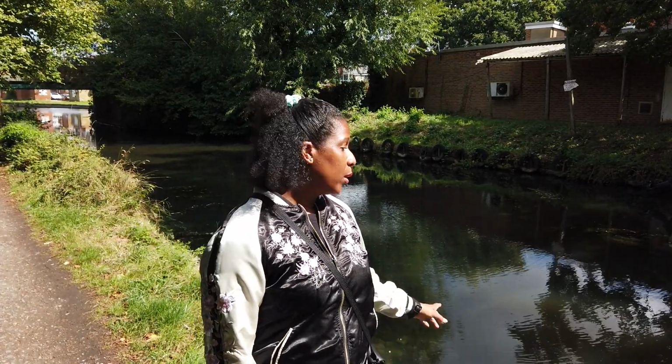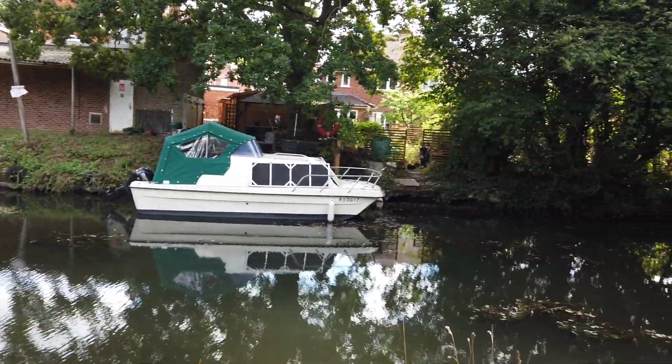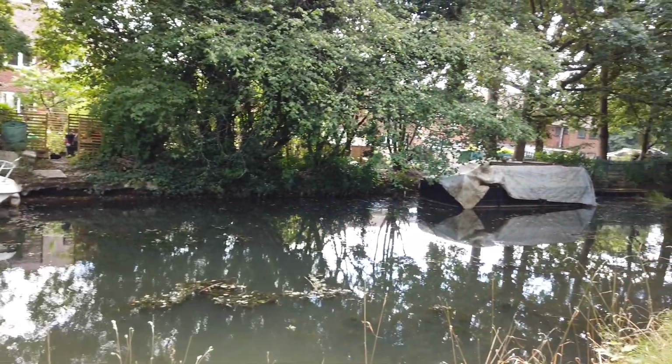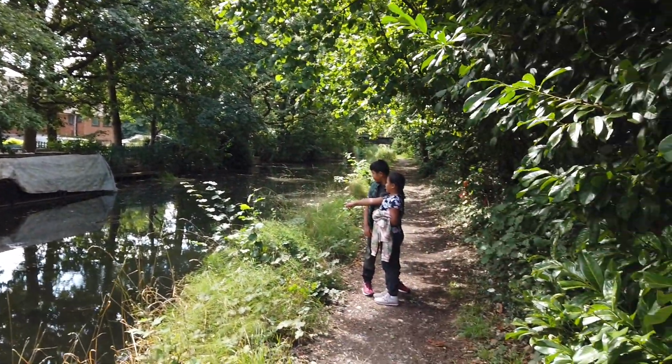So today we are in Ash and we are now walking along the Basingstoke Canal path, which will take us to the Ash Aqueduct, and the aqueduct is between Basingstoke and Surrey. I thought it would be interesting for the kids to see another way or another path for transportation.